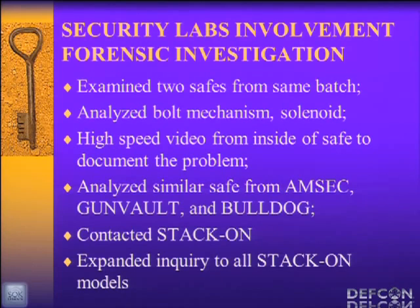He looked at the keypad to see if the buttons would stick, to see how long the keypad would be active, but they never got to the mechanism and what the real problem was. So we were contacted by the family and the family's lawyer to figure out what was wrong with the safe. We got one of the safes that had been in the same batch purchased by the Sheriff's Department. We examined two safes from the batch.